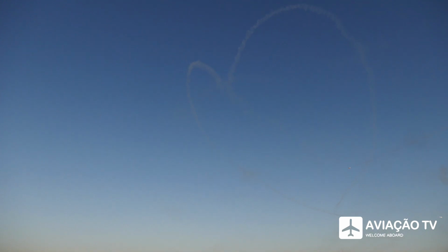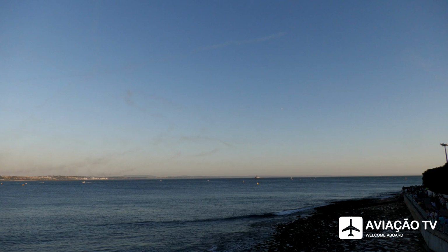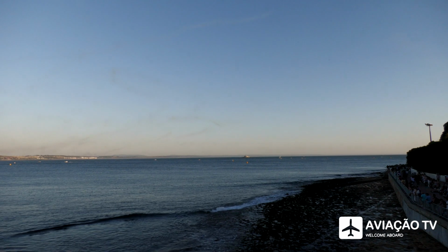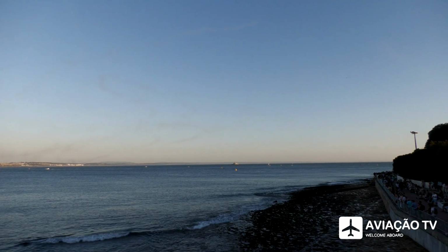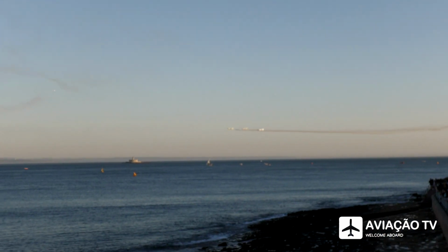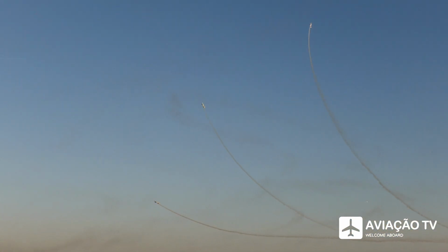And a big cheer from the crowd as well. Awesome. Yeah, this is definitely a popular display team with the crowd here today. But yeah, I followed Team Raven from the very start. And I'm awesome to have them back in Portugal again. Okay, three ship to the right. Yeah, definitely picked the best light for this display today.